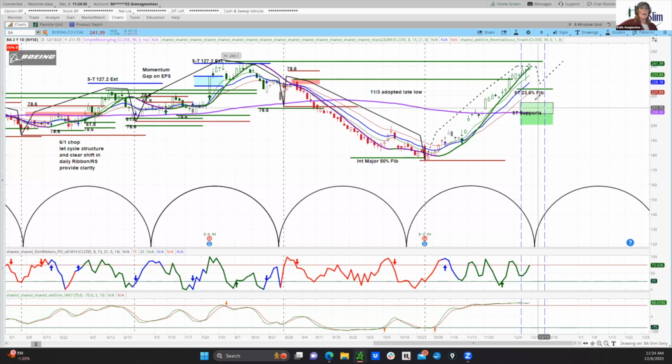Now, that may not happen based on the strength here. So at a minimum, I'd like to get down to this 23.6% fib, which you will notice is inside the slim ribbon here. So if we can get that retracement, then the lower time frame momentum may switch neutral or negative, and we could use a return to positive momentum on that lower time frame chart for an entry signal.